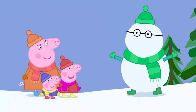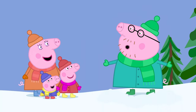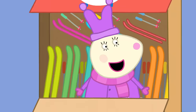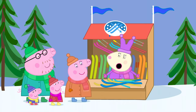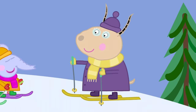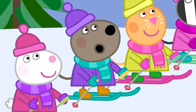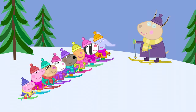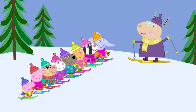Daddy is a walking, talking snowman. Skis! Skis! Get your skis here! Hello, Miss Rabbit. Skis for two grown-ups and two children, please. There you go. Madame Gazelle is the ski teacher. Madame Gazelle, will we ski all the way down the mountain? Not today, Danny. I think for now we will stick to the baby slope.